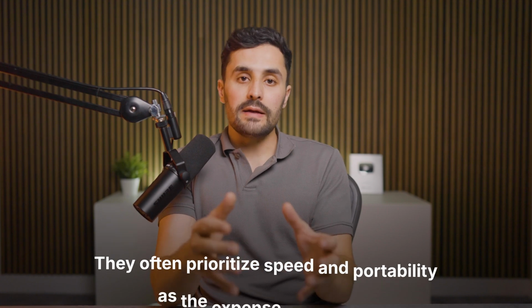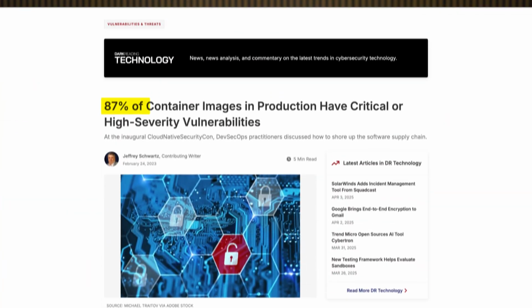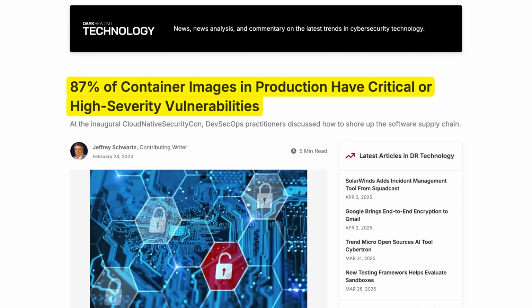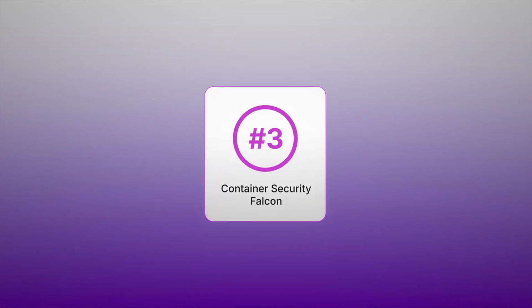But here is the problem. They often prioritize speed and portability at the expense of security. And when you consider that 87% of container images contain at least one high or critical vulnerability, container security obviously shouldn't be an afterthought. So we're going to build project number 3, the Container Security Falcon.